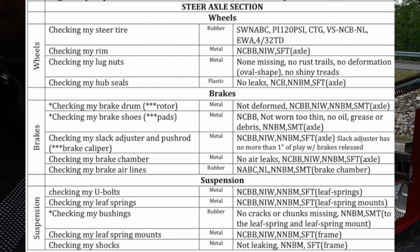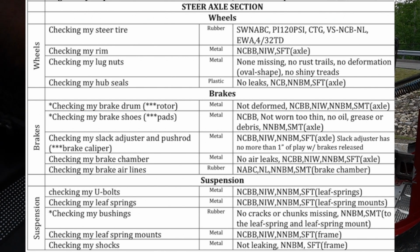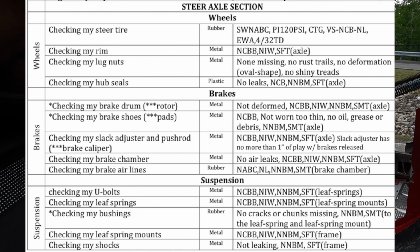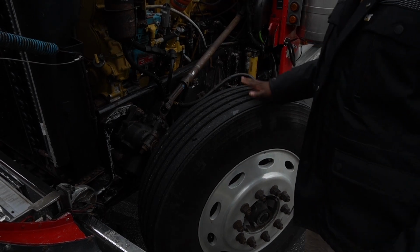You will talk about your slack adjusters. Not cracked, bent, or broken. There are no illegal welds. It has no more than 1 inch of play in between it. Okay, so that's for your slack adjusters and your push rod. Coming back to the tire. Okay, this is when you talk about the tire.